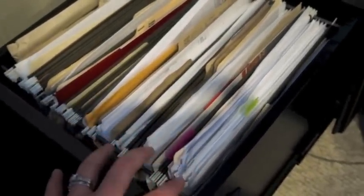So this is my long-term filing system. It's in there, but it's not labeled or anything like that. And I'm not even honestly sure what's in here at all. We do, of course, have a safe for the really important papers, but things like contracts and other things you need to keep long-term, your insurance forms, your papers, those types of things you keep in a long-term filing system.